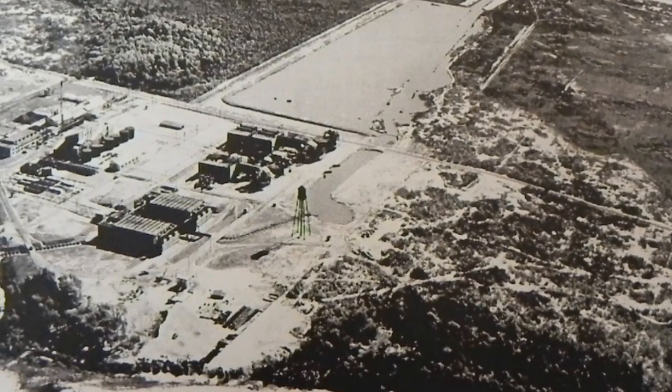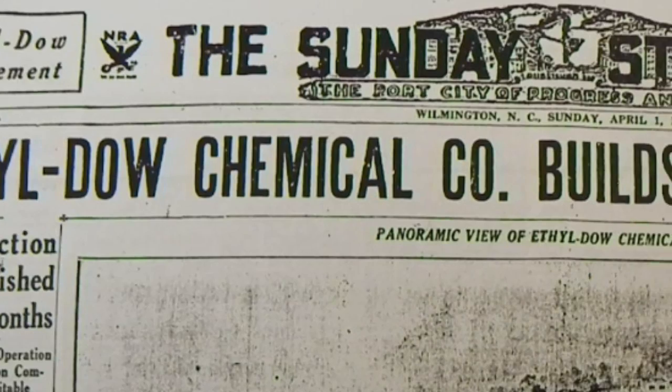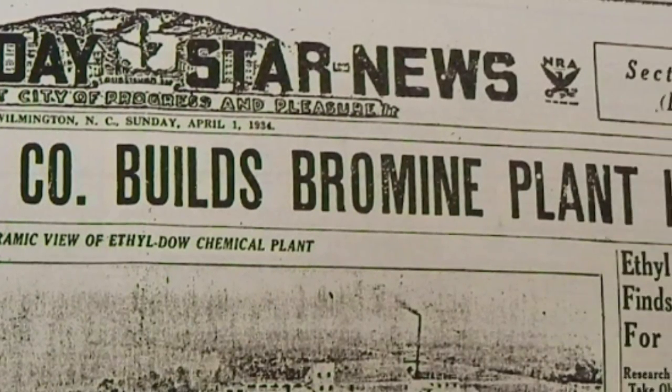After the Wright brothers' flight at Kitty Hawk, the most important technological event in North Carolina was the Ethyl-Dow chemical plant built at Kure Beach to extract the element bromine from the seawater. Previous to the Ethyl-Dow plant's construction, the Dow Chemical Company had successfully extracted bromine from brine wells in Michigan.